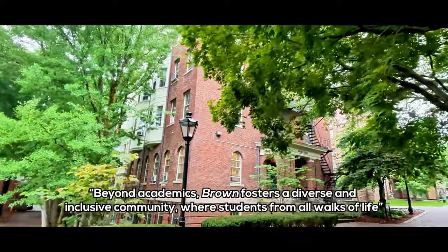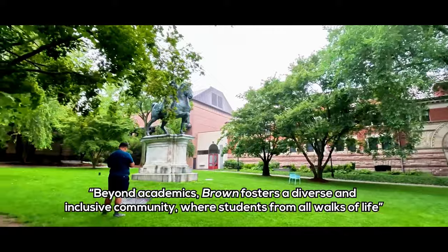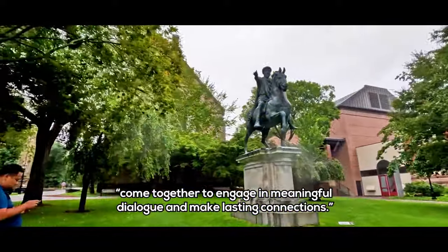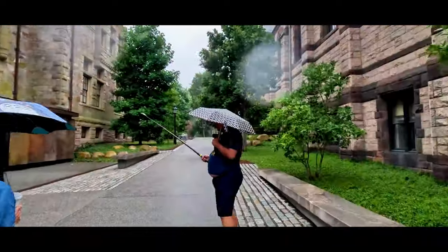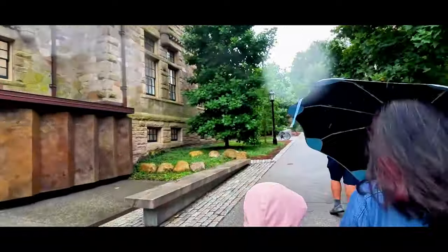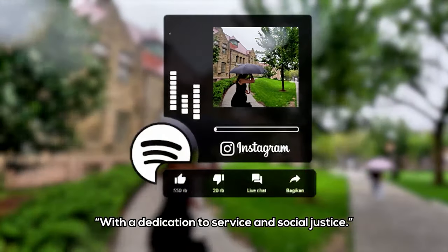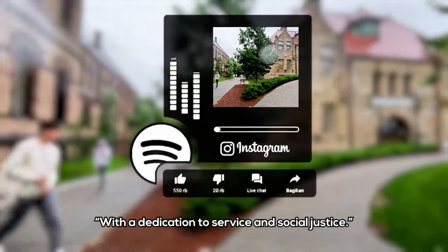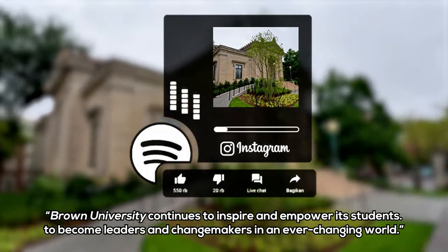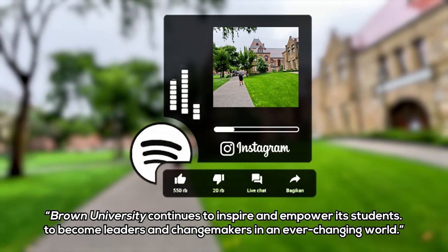Beyond academics, Brown fosters a diverse and inclusive community where students from all walks of life come together to engage in meaningful dialogue and make lasting connections. With a dedication to service and social justice, Brown University continues to inspire and empower its students to become leaders and change makers in an ever-changing world.